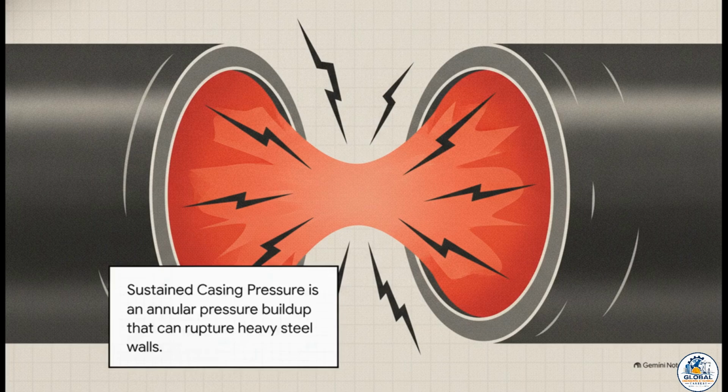But even with all of those incredible barriers in place, there's a silent threat that engineers have to constantly monitor. The source material highlights the acute danger of something called sustained casing pressure, or SCP. Basically, this is a continuous buildup of pressure in the annular space, which is just the gap between the different casing pipes. If this buildup isn't carefully diagnosed and managed, it can literally rupture those heavy steel walls, leading to a catastrophic casing failure. It is just a constant, high-stakes battle of physics deep beneath the seabed.